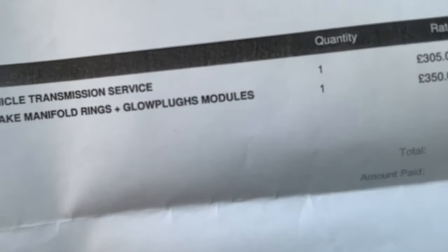You guys can see, let me just try and show you. There we go. It's had the intake manifold, rings, glow plugs, and modules changed. Also the transmission has been serviced, and the car has had a carbon clean too, so all the carbon has been removed from the engine, which is like the sludge and nasty stuff that can build up in an engine over time. It's 150,000 miles, but the car still runs pretty much like new. It's been looked after well.